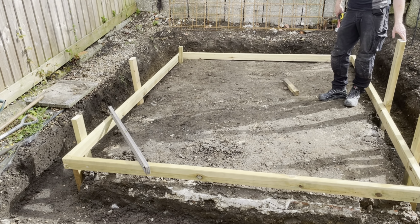Anyway, right, so that's where we're at, and we're going to continue getting the formwork up, get all the shuttering sorted out so we've got our levels perfect, and then we will start mixing, which is down here. We haven't set up for that yet.